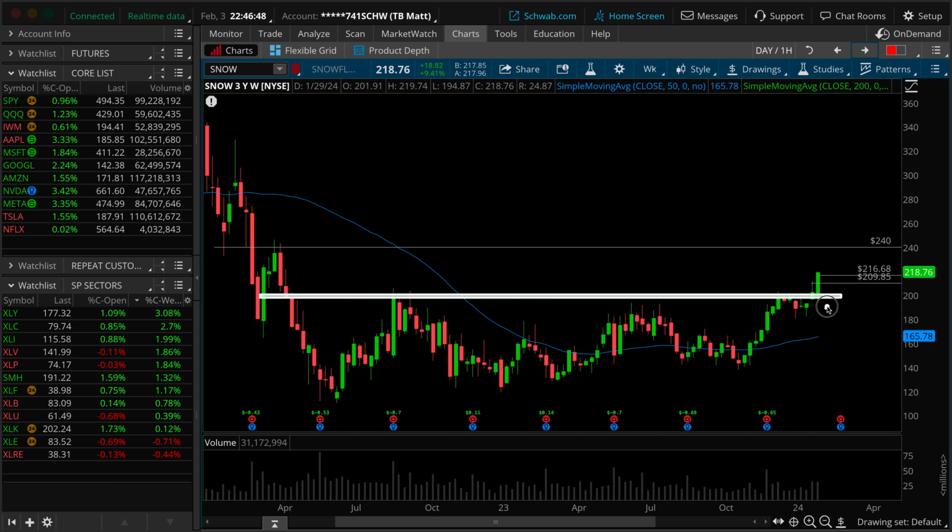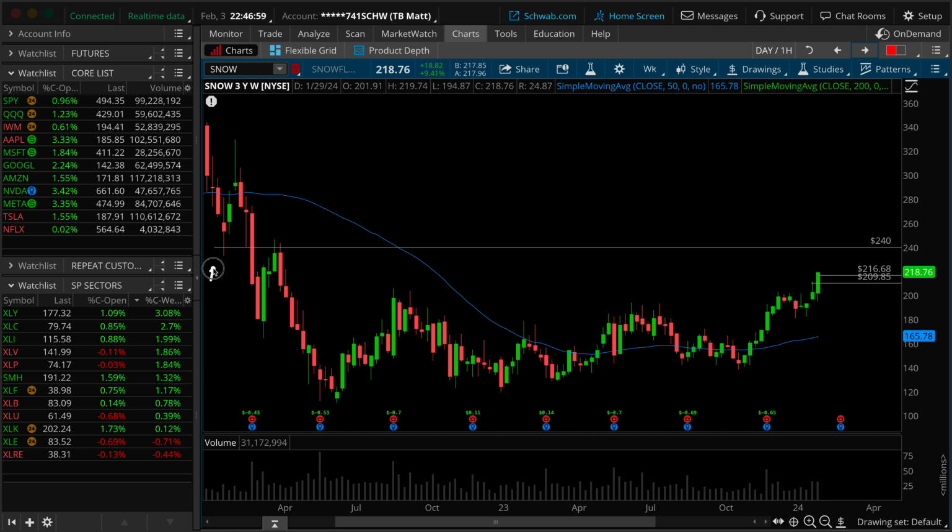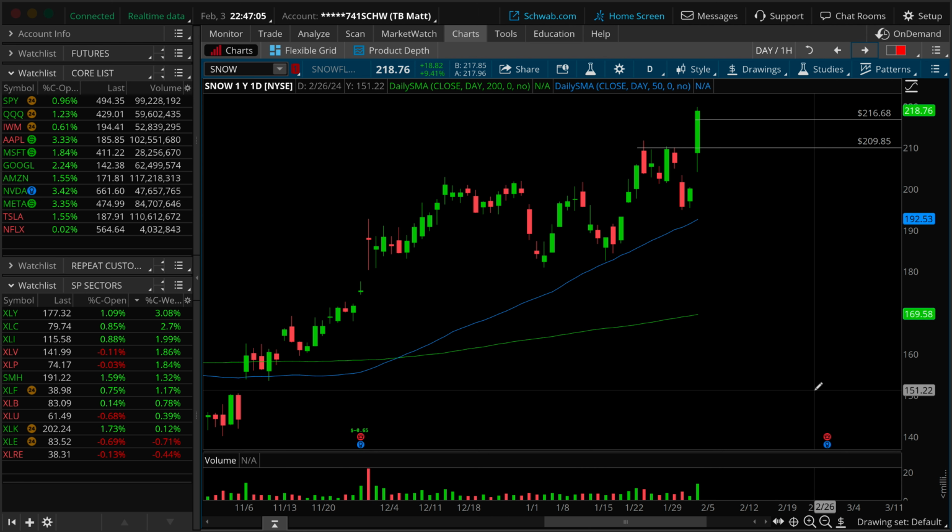The flat top did break out last week, and of course we did have higher lows the entire way, forming an ascending triangle. So if this is a breakout, it's very possible that we go to the next weekly area of resistance. Prior support offered a weekly lower high around 240. That's the weekly analysis. Let's take it on down to a daily time frame chart.